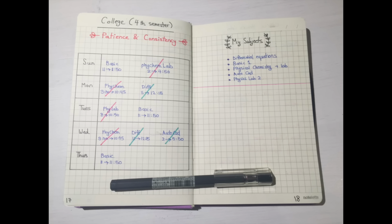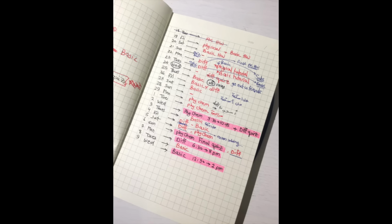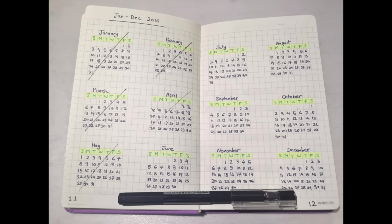And in addition, she also has a spread for her weekly class schedule and also all of the subjects that she is currently enrolled in. She also has monthly spreads, a yearly overview, and a to be read list.